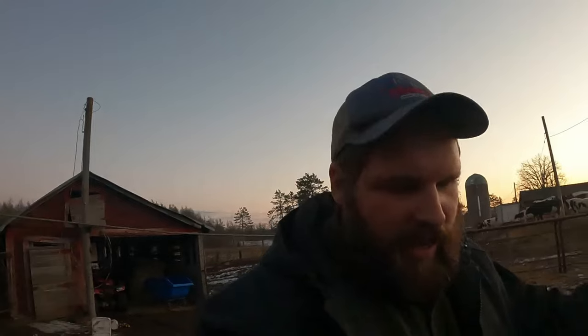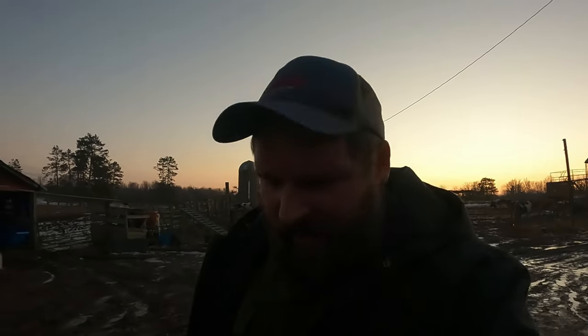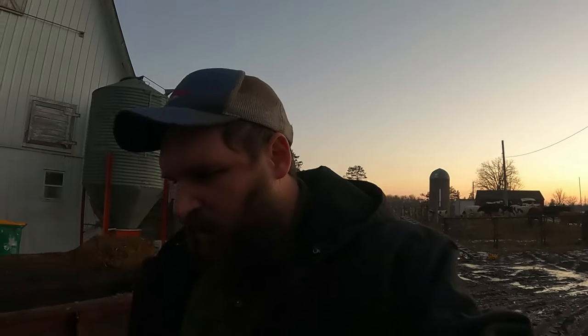They're staying nice and dry, but they're getting such a high bedding pack, they've got to almost kneel down to reach their grain. So we'll get that cleaned out and we can start that bedding pack over again. That'll be good to get done. So hopefully we can get that cleaned out this week.